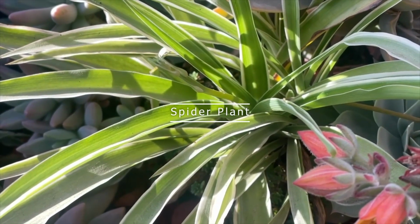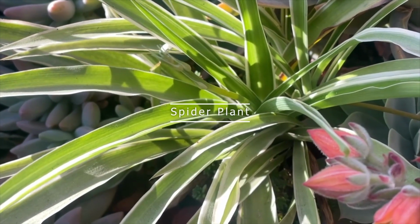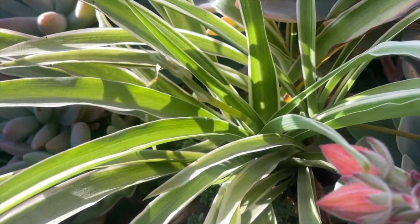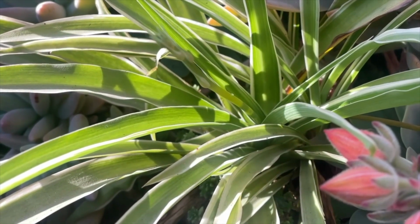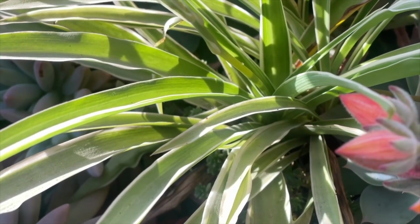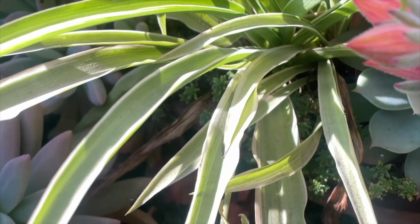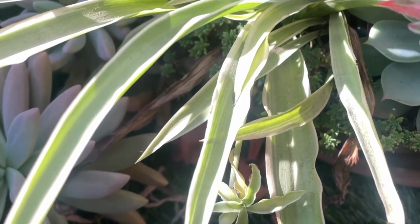9. Spider plant. The spider plant is the life of the party. Its arching leaves and tiny spiderettes bring energy to any space, while it quietly absorbs moisture in bathrooms and purifies the air in bedrooms. It's a classic for a reason.